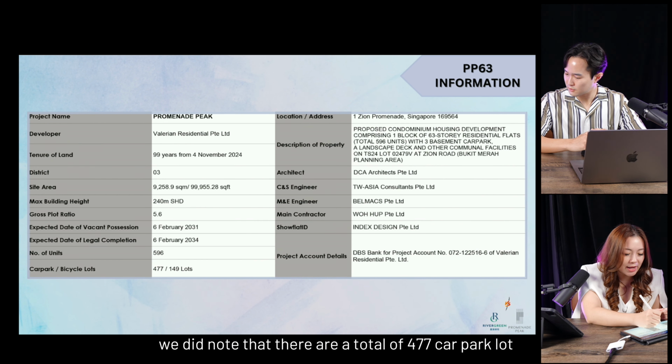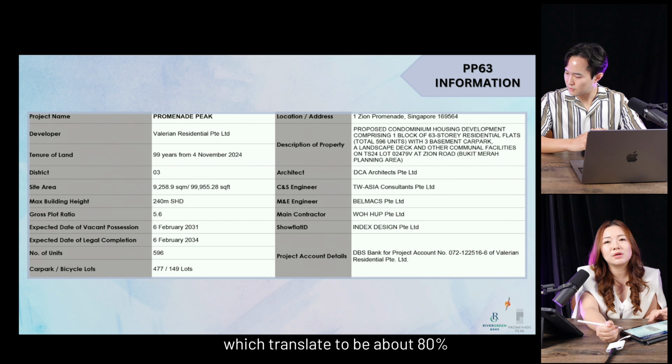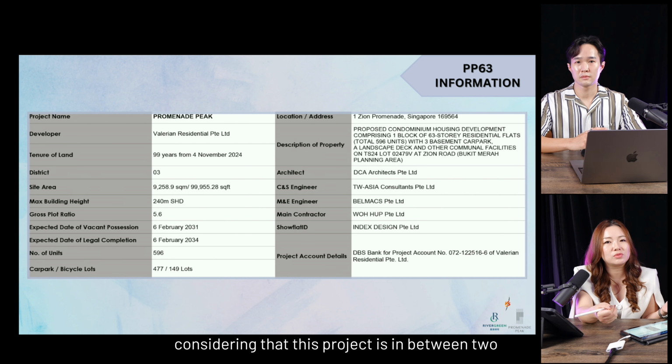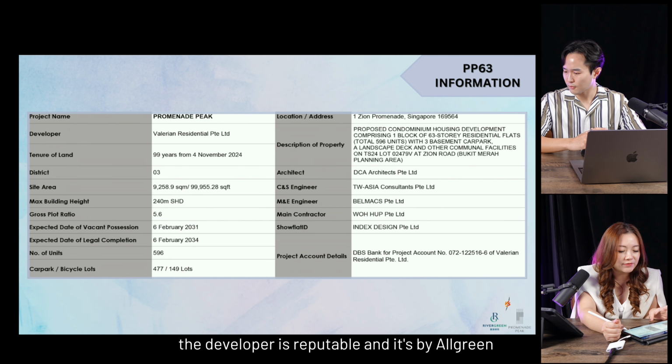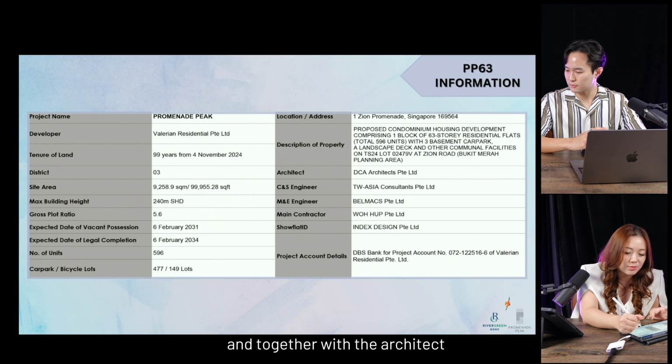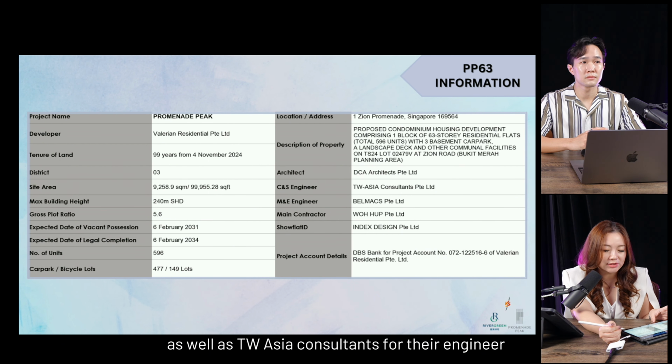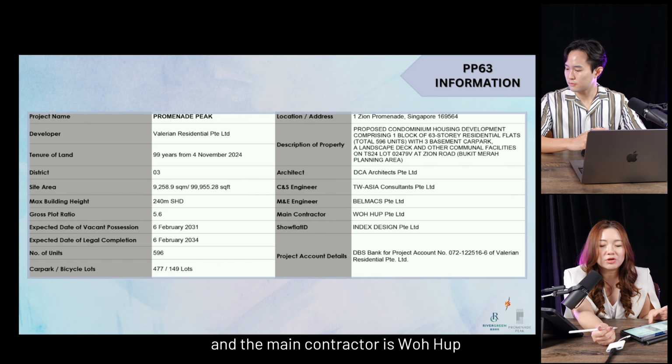We did note that there are a total of 477 car park lots, which translates to about 80%, which is actually really good considering that this project is in between 2 MRT stations. Of course, the developer is reputable and it's by All Green, together with the architect DCA Architects as well as TW Asia Consultants for their engineer, and the main contractor is Wohab.